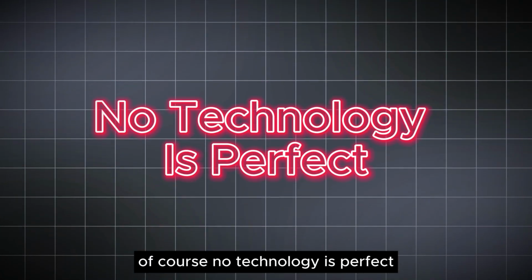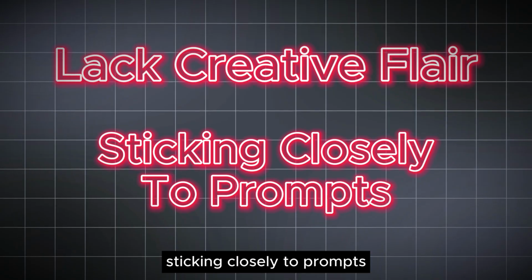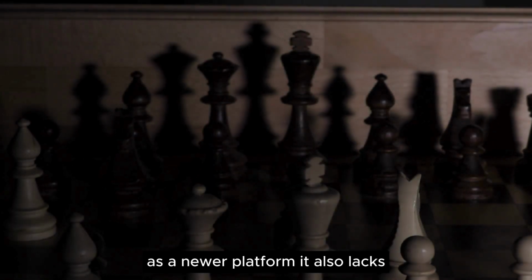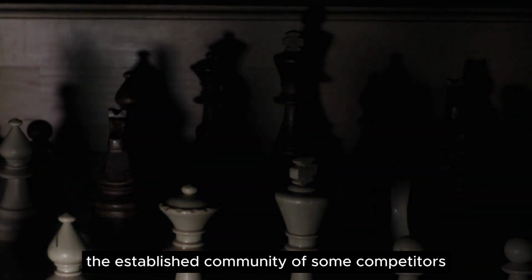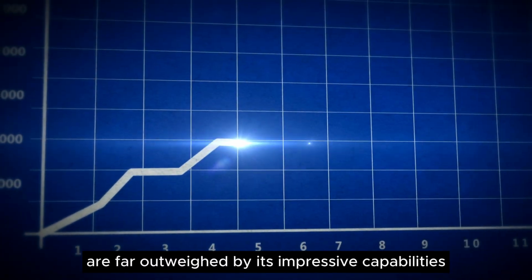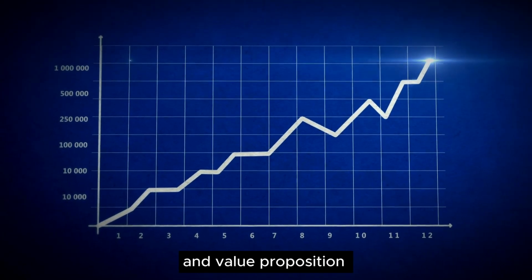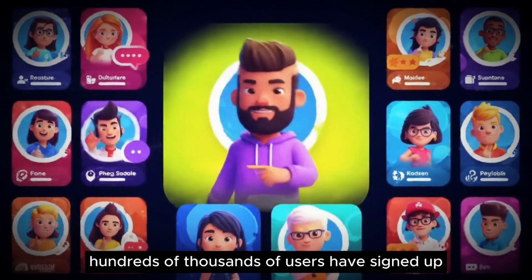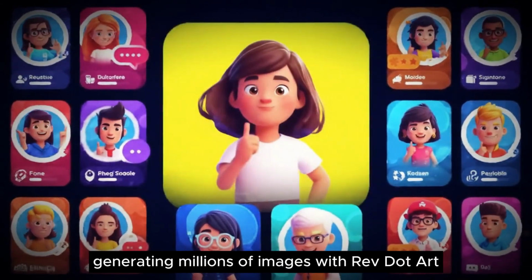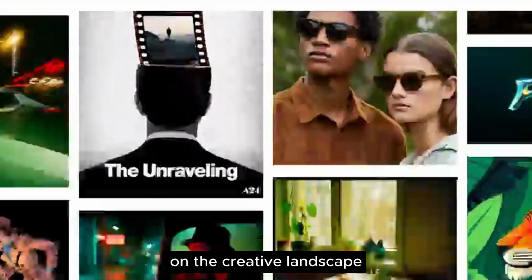Of course, no technology is perfect. Some users note that Reve.art may sometimes lack creative flair, sticking closely to prompts. As a newer platform, it also lacks the established community of some competitors. However, these minor drawbacks are far outweighed by its impressive capabilities and value proposition. Since its launch, hundreds of thousands of users have signed up, generating millions of images with Reve.art. That's a clear indication of its impact on the creative landscape.